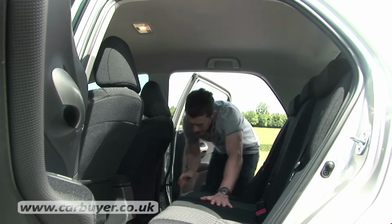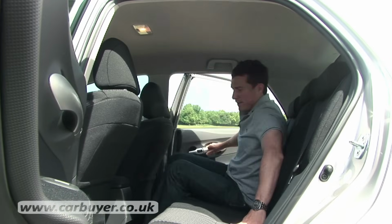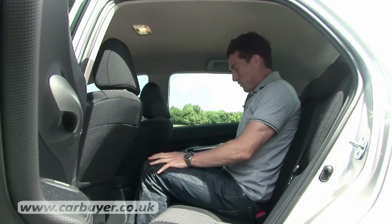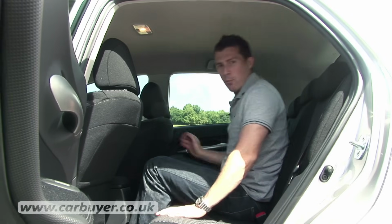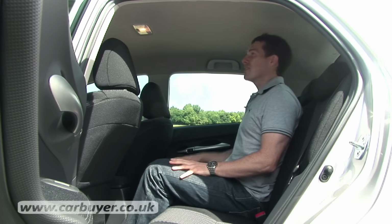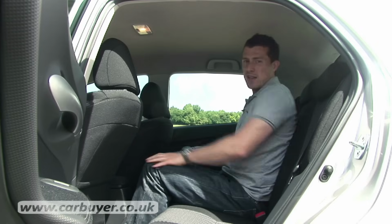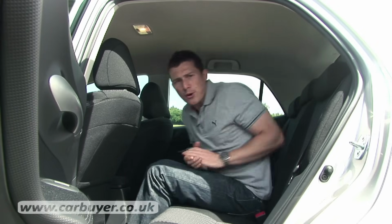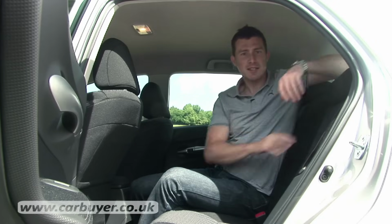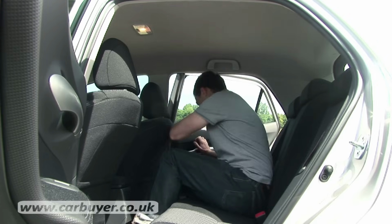In the back, the Auris's floor is completely flat, which means that if you're unlucky enough to draw the lot for the middle seat, it's not too uncomfortable really, because unlike in some other cars, there's no hump for your feet to go on. And generally, room here is pretty good. I've got decent space above my head and between my knees and the front seats. And if you need a little bit more comfort, you can always recline the back seats, which is a nice feature. Anyway, that's enough about the back. Let's move into the front.